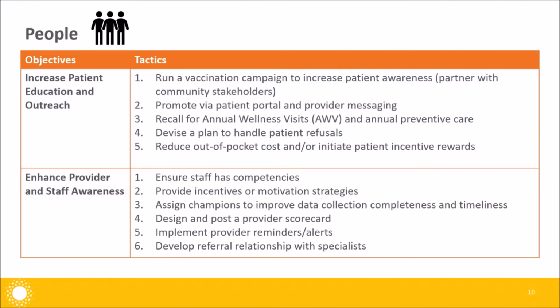And then one of the others is to make it easy for your providers, right? So implement some reminders or alerts in your system, and then develop referral relationships with specialists. So specialists who realize that patients have not been immunized can refer them to you, and making that easy.